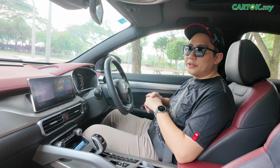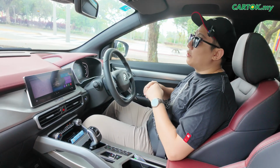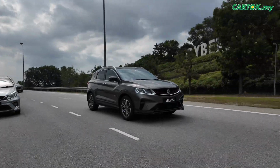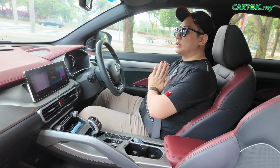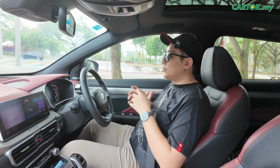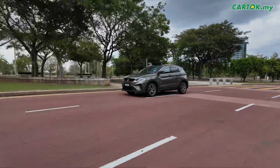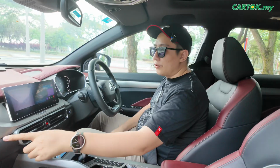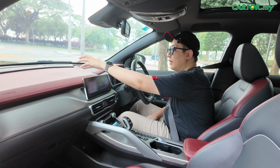The Proton X50 has been on the market for 5 years, so if you are interested in the car, you have probably already seen it in the showroom or at a roadshow. So when it comes to the driver experience, or should I say, what you feel as a driver, I would say it's quite impressive. And 5 years later, it still remains a top tier competitor with very good design elements, dashboard, multiple materials. This seems like leather, but it's not.